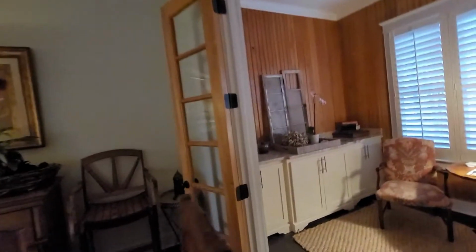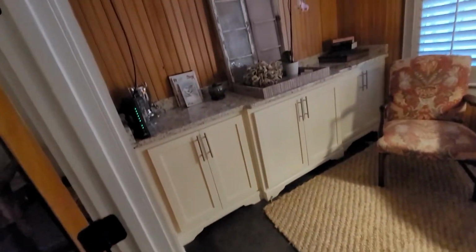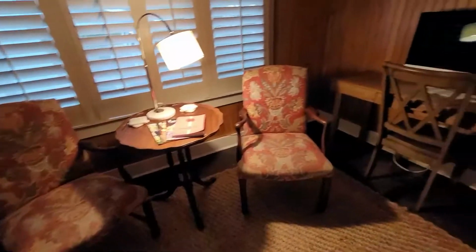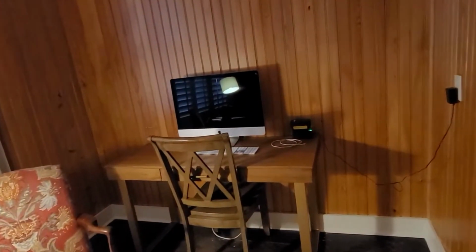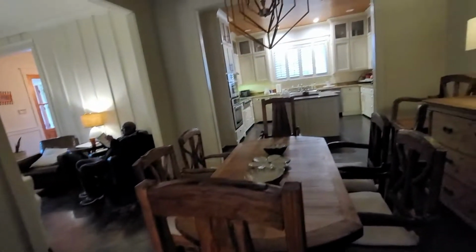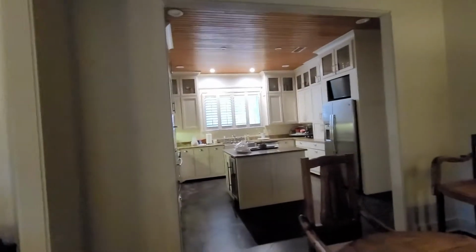What I like about this house, they actually have a dedicated office space. This won't be where I'm working, but it's still a nice gesture that they have an office space, real classy setup vibe. They didn't skimp out on you and give you a cheap computer. They actually gave you an iMac, so it's a few $1,000s just in a computer system. So quality office setup here, if for whatever reason you needed to use it.